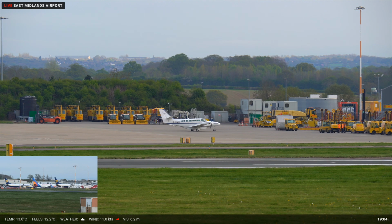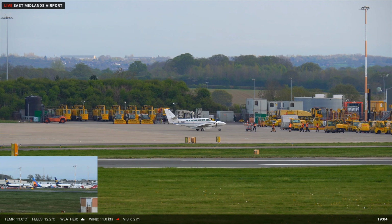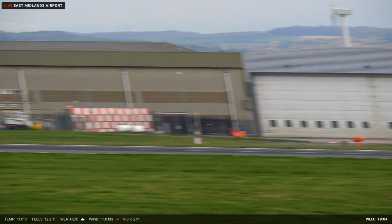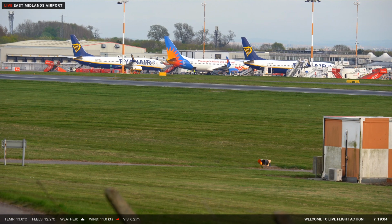There we go, it looks like that Cessna is all shut down there. Well, in the process of shutting down anyway. There we go, those props just stopping there. So let's have a look and see if we can make our way around onto the passenger apron this evening and catch a close-up of those Ryanairs as they disembark.